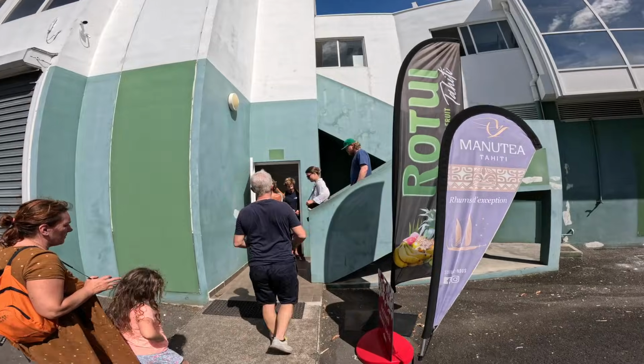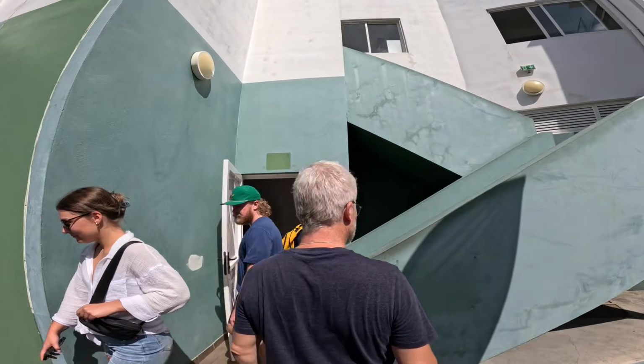And today we're headed to the Rotui Juice Factory. We have not been there yet. We've been to the tasting room, but we have not been to the actual factory and getting to see how they process fruit actually that's been shipped in mainly to Moorea. They can't produce enough here to continue the juice line, so they ship a lot of it in from all over the world. So that's what we're doing today, so that should be a lot of fun.